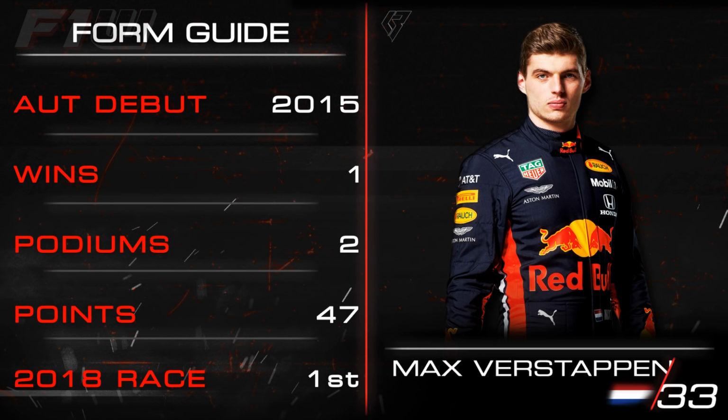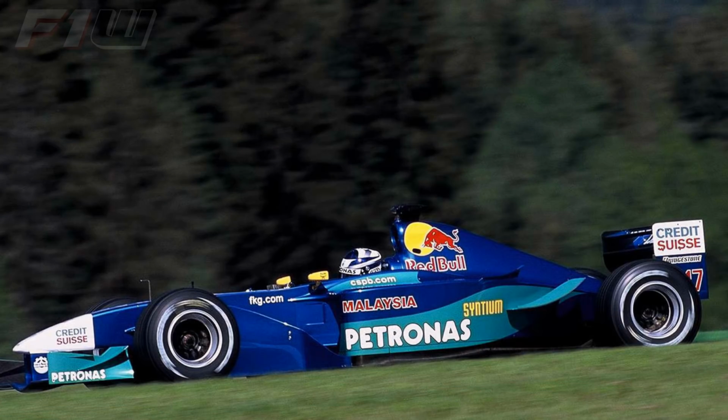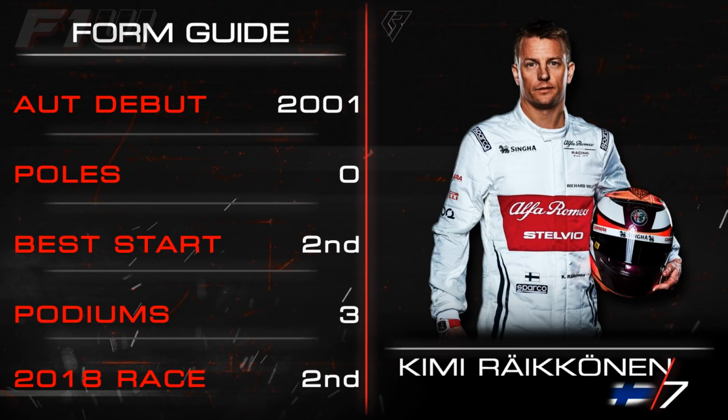And last up from the top 3 teams, Charles Leclerc and Pierre Gasly have both only made the 1 F1 appearance in Austria, with the Frenchman finishing 11th in 2018 and Charles finishing 9th, although he did win the F2 feature race at the track in 2017. Only 1 driver on the current grid debuted in Austria before its return to the calendar in 2014, and that was, of course, Kimi Räikkönen, all the way back in 2001, where he finished 4th. Since then, though, he's gone on to pick up 3 podiums, but has never won or started on pole.